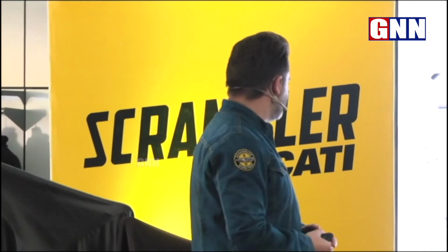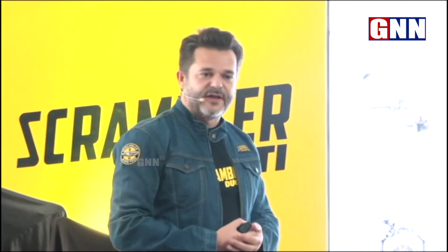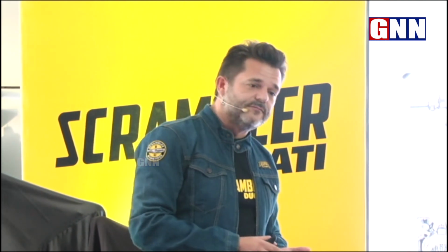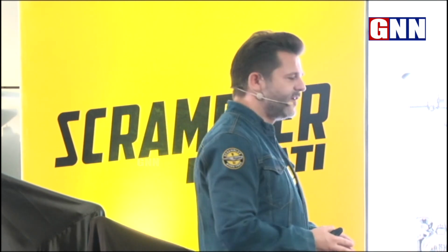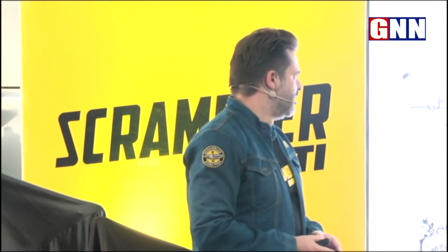Okay? Then, things that we take from the big sister of the scrambler, which is the 1100, are the new LED turn indicators, which are not only LED, but also when you turn and then come back to normal, they automatically switch off. And of course, the DRL headlight that you know is already on the Scrambler 1100.